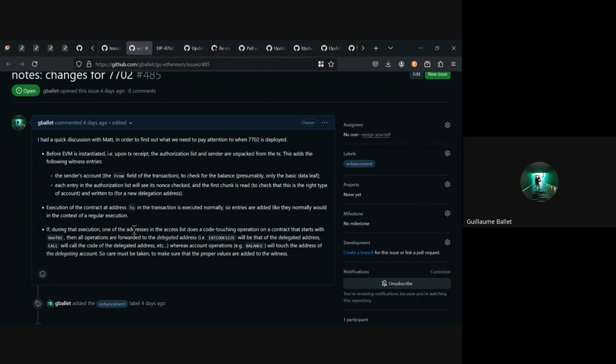You can have accounts that delegate their operations. I don't know how to say that, but basically, when you do an operation on an account, it's a delegation that goes to another account. It's encoded by a field which is 0xEF01, whereas EOF is 0xEF00, and 0xEF01 is followed by an address that this contract delegates to. So that should be a contract with code.